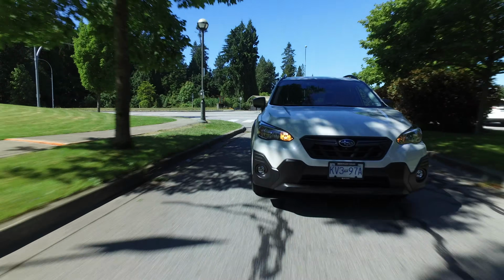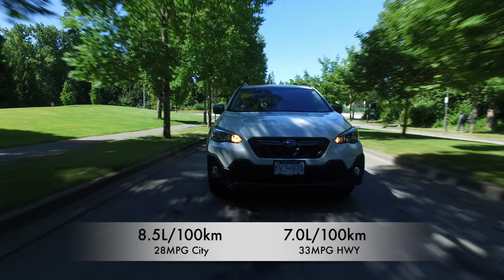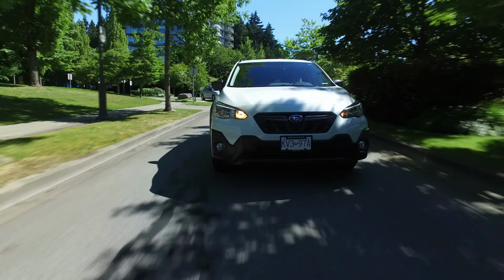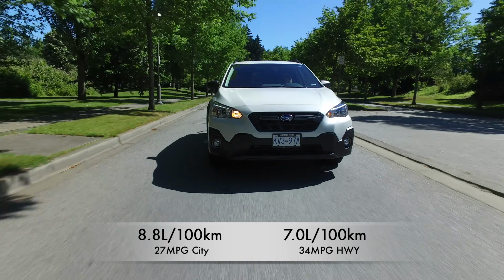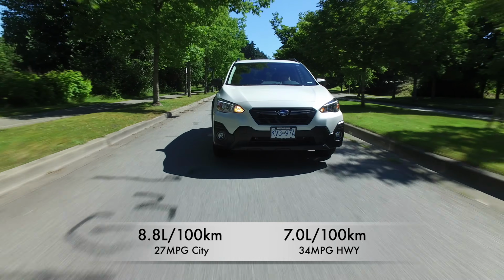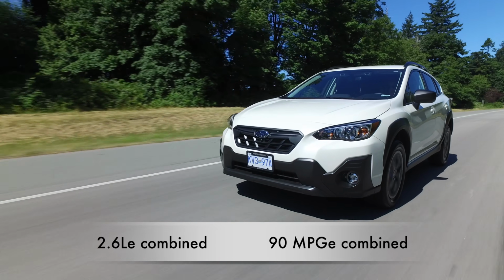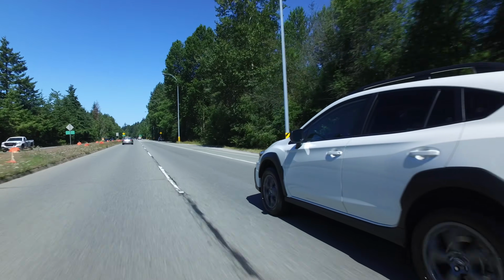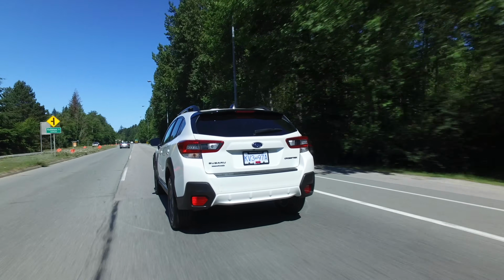For fuel economy, the 2-liter 4-cylinder gets 8.5 liters per 100 kilometers in the city, 7 liters on the highway. That's 28 miles per gallon city, 30 miles per gallon highway. The 2.5-liter 4-cylinder gets 8.8 liters per 100 kilometers in the city, 7 liters on the highway. That's 27 miles per gallon city and 34 miles per gallon highway. The plug-in hybrid gets 2.6 liters equivalent combined. That's 90 miles per gallon equivalent combined. The Crosstrek can tow up to 1,500 pounds, and Subaru offers a warranty of 3 years or 60,000 kilometers, 36,000 miles.